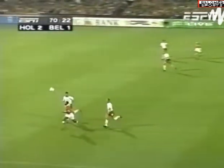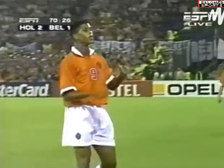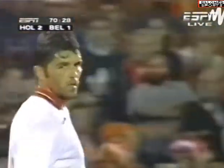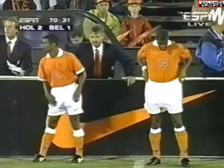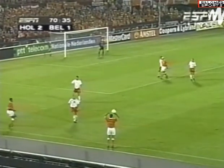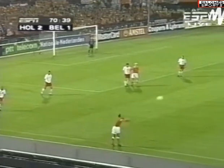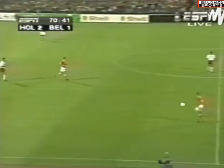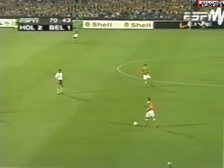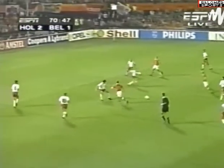And Kluivert. Back in across there was Philippe Albert. And now the Dutch are going to make a couple of changes. Winston Bogaard, one of the players waiting to come on wearing the number 14, and Aaron Winter is the other player that is waiting to come on. Oh, Bogaard also in a new home this year with AC Milan.